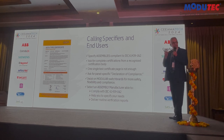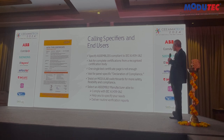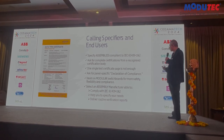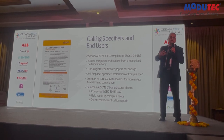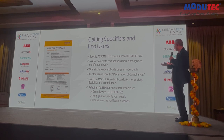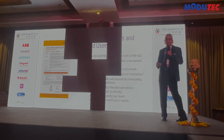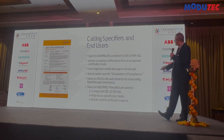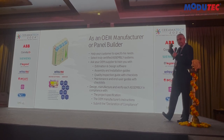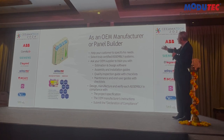Moving to modular switchboards is important for us because you get predictable quality and a lot of flexibility. And as an assembly manufacturer, complying to IEC 61439 and helping the consultant value engineer the whole thing is also an important aspect, in my humble opinion. Routine verification tests are also as important as the type tests, and this gets done by every panel builder in his workshop. And for a panel builder or an OEM, again, value engineering, because as I said, it takes a village to rear a child. Everyone needs to involve themselves.